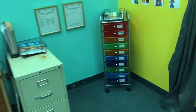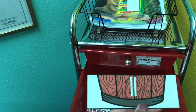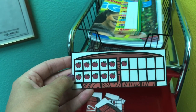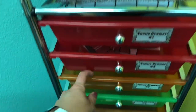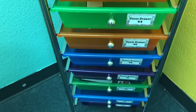Okay, over here are our math and literacy bins. So throughout the day, these are just matching. So there's the number 11, and then you'll have to find the one that has the apples, that is the same amount. This is for one-to-one correspondence, that preschool skill. This is just pumpkin seed counting. There's little seeds in here that they can put on the pumpkin and then count how many there are. One-to-one correspondence again. There's just lots and lots of fun stuff in here.